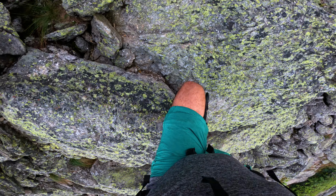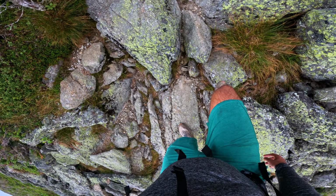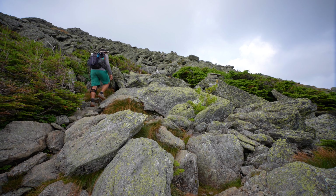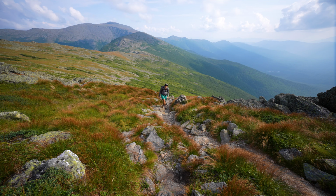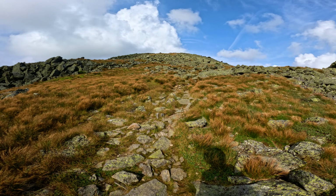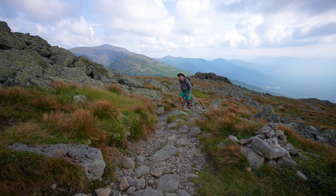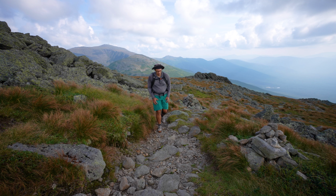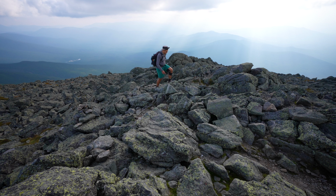It felt like the rocks only got more and more jagged the closer we got to the summit. I think this is my favorite shot that I captured for the entire video. Seriously, look at that huge pile of rocks we call a mountain.